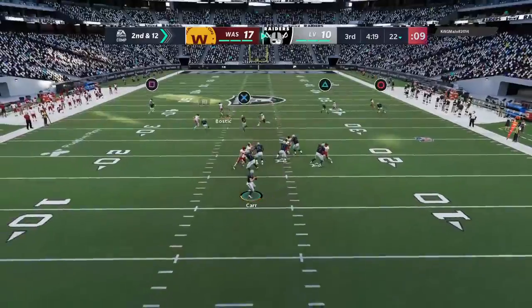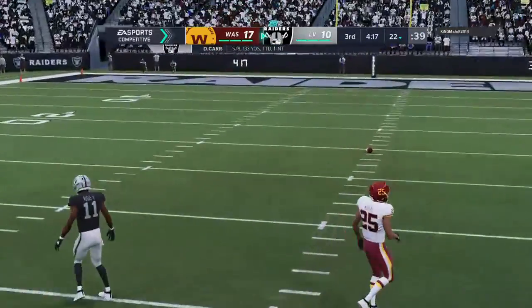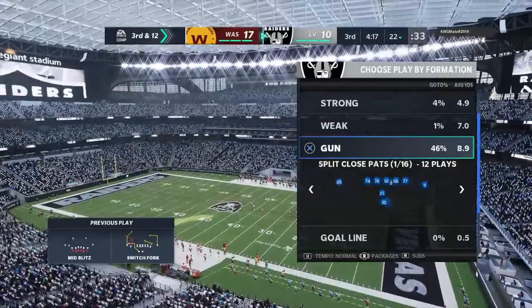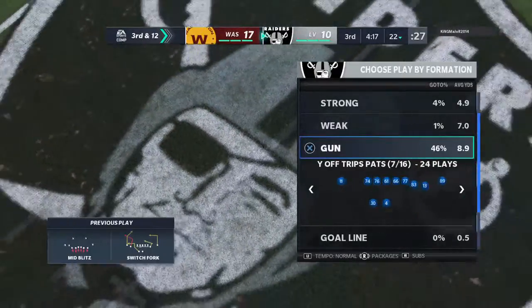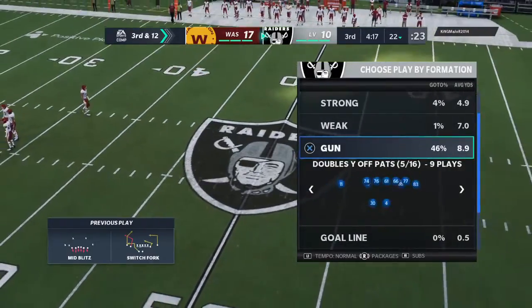On 2nd and 12, Carr. He'll let this go deep for Ruggs. And that's going to be incomplete. Good effort there trying to take a shot, but it's 3rd down. I'm sure this isn't a novel thought, but maybe run some simpler routes instead of trying to get it all back in one shot. Defense certainly appears to be ready for them. Try and get it back little by little instead of in big chunks.